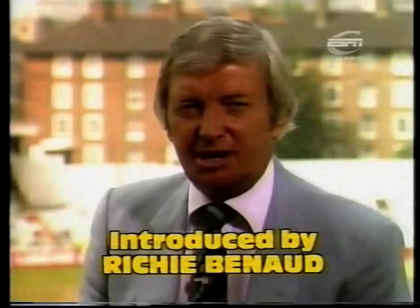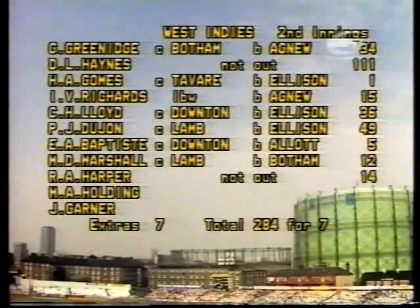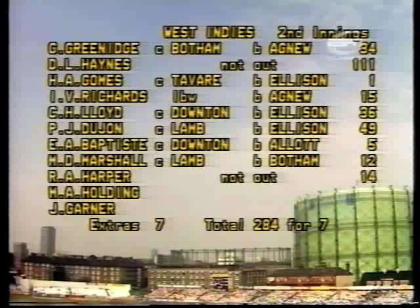Match at the Oval on Saturday when they launched a brilliant counter-attack against England's bowlers. Today, England have the task of bowling them out in the 3rd innings of the game and setting themselves a reasonable target for victory or giving themselves time for the draw. West Indies start the day on 284 for 7. Desmond Haynes 111 not out and Roger Harper 14.